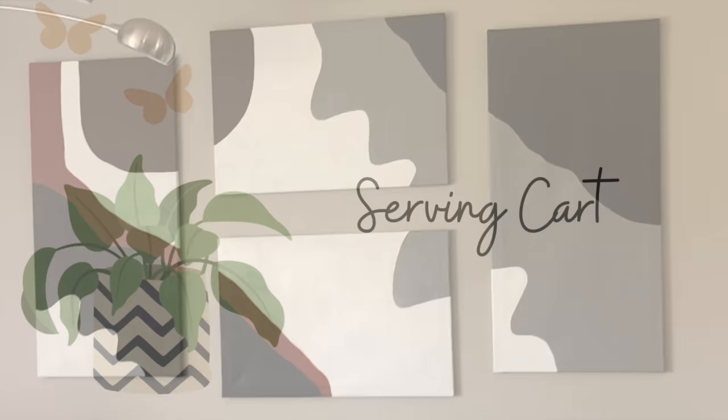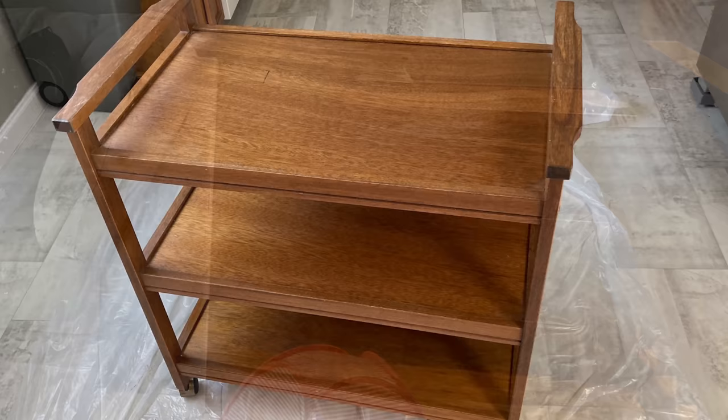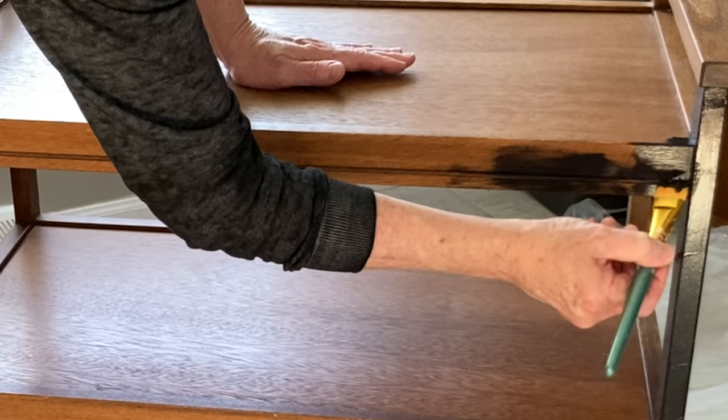To the right of the sofa was a pretty mid-century modern serving cart that was just blending in with all of the other woodwork. So to freshen it up and to help it stand out, I decided to paint all of the trim with that same pretty black paint that I had used on the wood posts. I think using a little accent paint makes the remaining natural wood look even better.